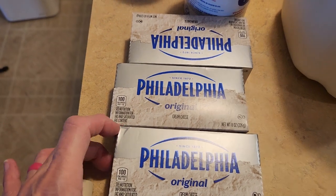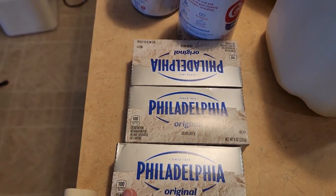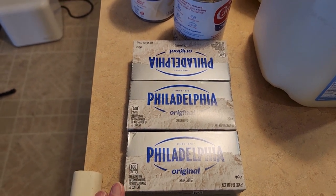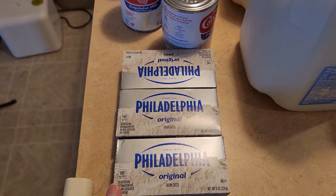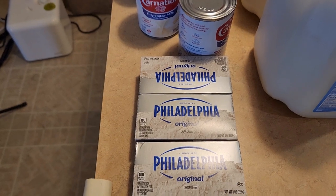I needed the cream cheese again for the cheesecake, and it was $1.99 for each one, but there was a coupon in the digital app where you got some money off, so you ended up only paying, I think you got 50 cents off for one. And so, you might as well get the savings where you can.